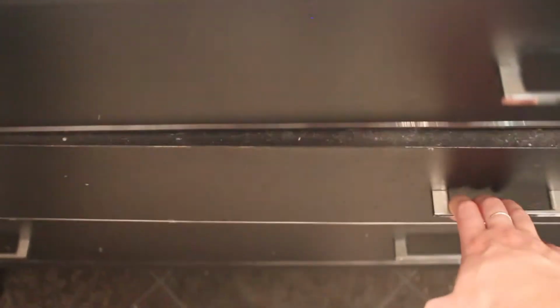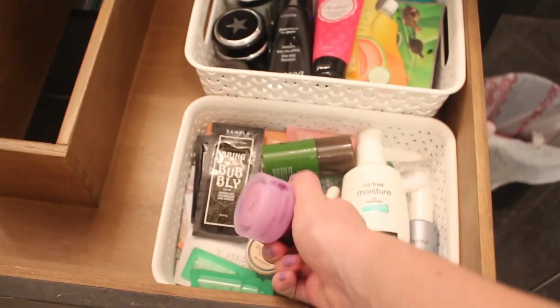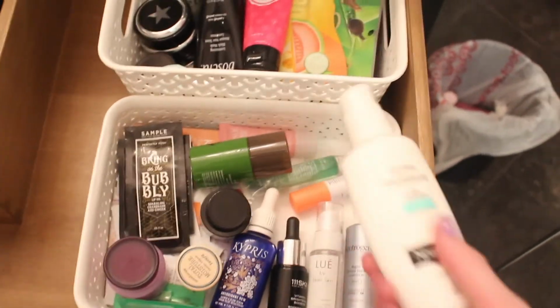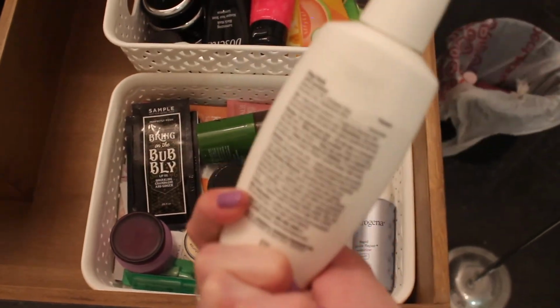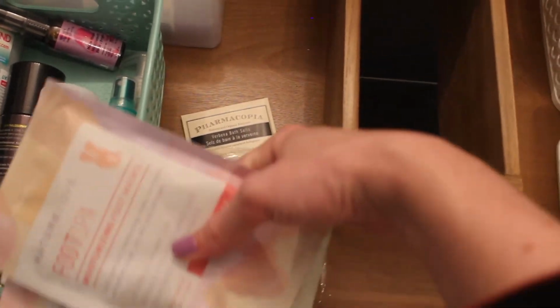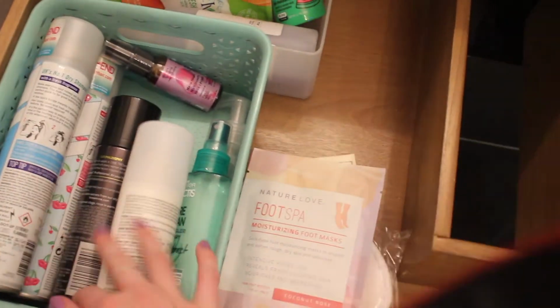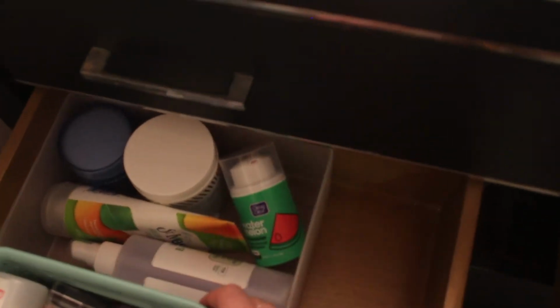And then if we go into the second drawer, I have all my face masks. I have a lot of my smaller skincare stuff, and then this I don't really use anymore. I don't want to get rid of it. It's still really good. I haven't quite decided what to do with it yet, so we're just gonna go in there for now. This is just some random little extra loofah, some bath salts, I guess foot masks. This is hair stuff, so I have hairspray, anti-frizz, dry shampoo.